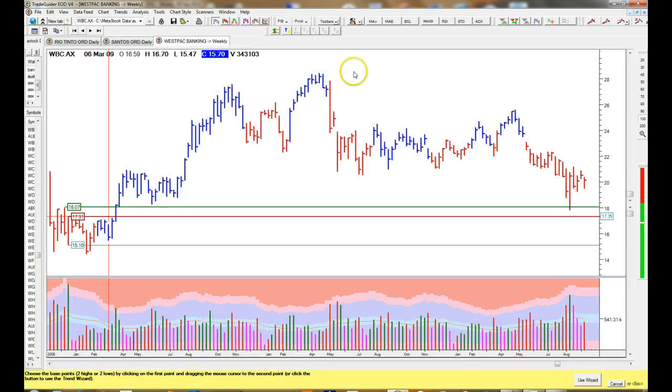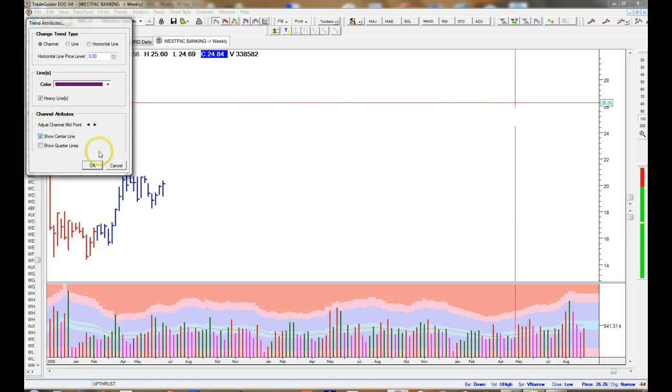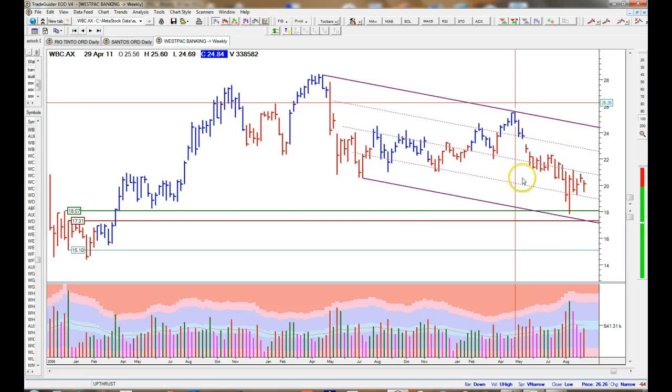It's been in a little downtrend. I might just mark, where can I mark? I'll just put a little Wyckoff channel there. There we go. The center line, and that sort of frames the last downtrend. Put my quarter lines in. So we're still in a downtrend, so there's no two ways about that. We've found support in this area.